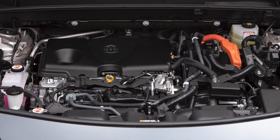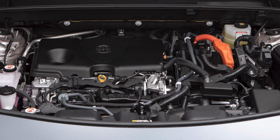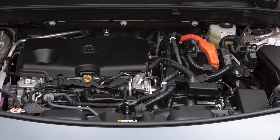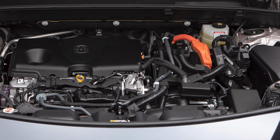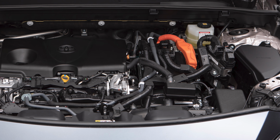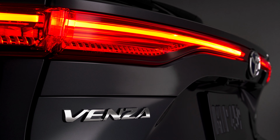This is probably because they wanted the Venza to be the utmost in fuel efficiency in this segment, and they're claiming this is going to give us the same 40 miles per gallon combined that we find in the RAV4 Hybrid, even though the Venza is a larger vehicle. Now, Toyota was careful to say that 40 miles per gallon combined happens only in the LE trim. I suspect that the other trims are going to get 38 to 39 miles per gallon. They're probably going to have wider tires.